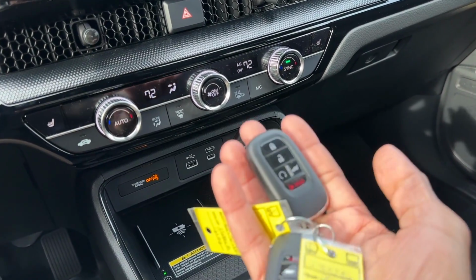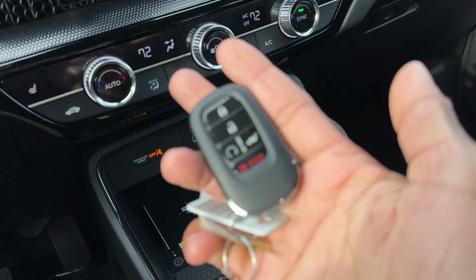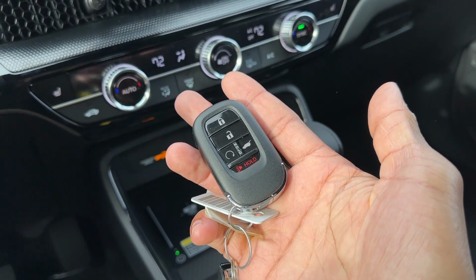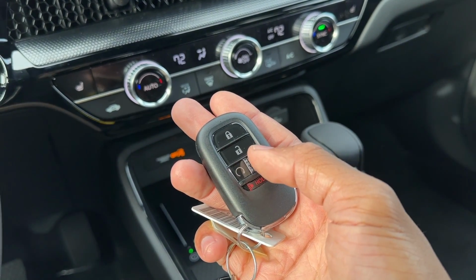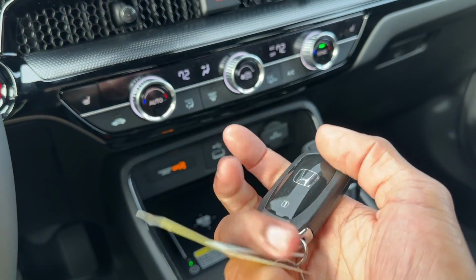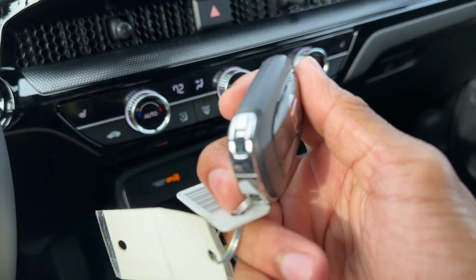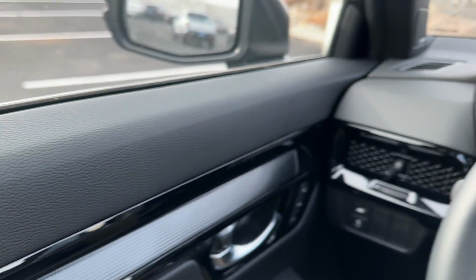You do have remote start on every trim level. This thing won't focus. There we go. So you have a power button to open the tailgate, panic, lock, unlock. And you do have a key built inside. You push that button and slide it out, because there's not a keyhole on the door, but there are hidden keyholes underneath the door.